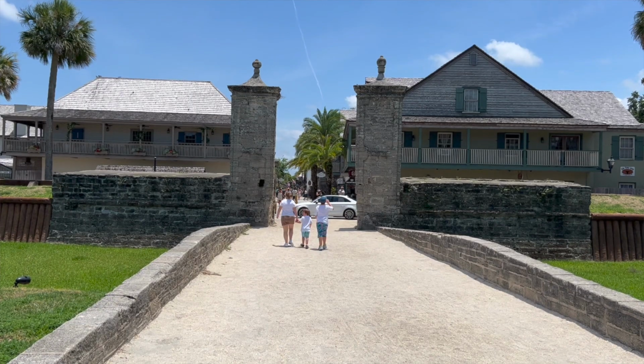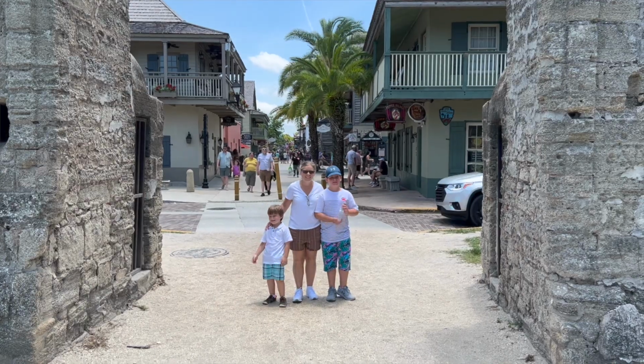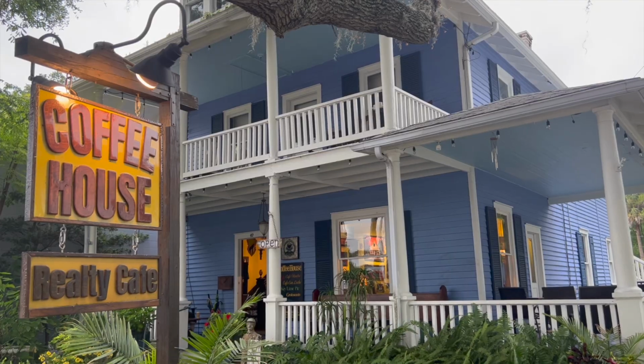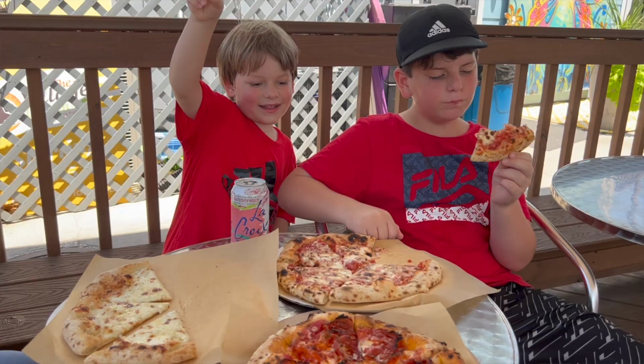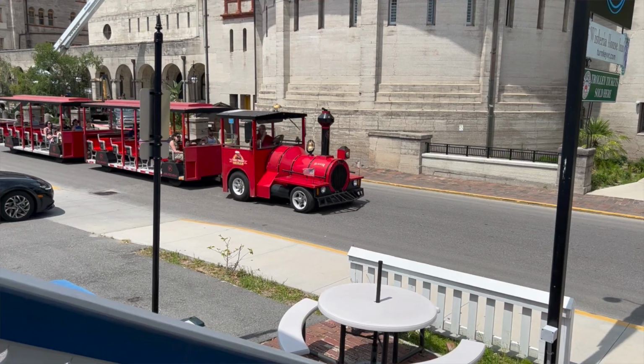Number 5 would be St. George Street, because you can see beautiful historical buildings. And my favorite part is the shops. There's ice cream stores, food restaurants, everything.